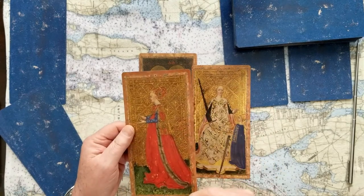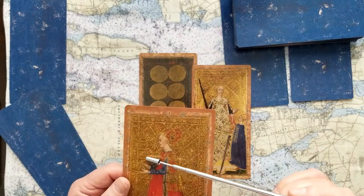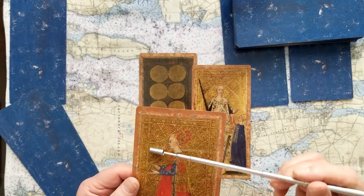It's anchored by the female Page of Cups. And you can just see, I hope you can see it on camera, the cup right here. It's a great big tall cup that she's holding.